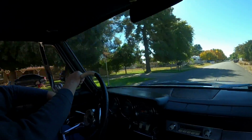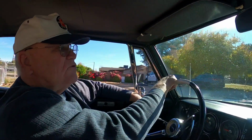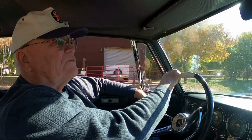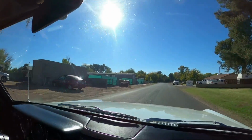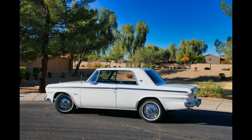It's so cool that you drive it as much as you do. Well, I would like to drive it more, but I finally got the issues with the vapor locking squared away by going to an electric fuel pump. It's pretty much done. Now that I got the bugs worked out of it, I will be driving it more. Since I've done this, it's got less than 1,500 miles on it, and so it's pretty much ready to go.